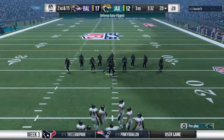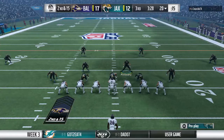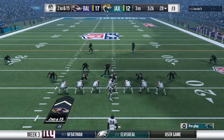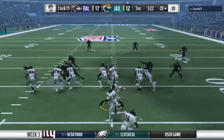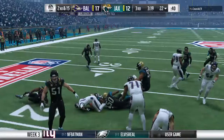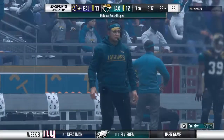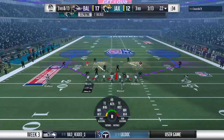So the defense has put them in a tough spot. It's second and long. Well, now they'll try the end around. And he'll work his way forward up to the 22. He'll get 2 yards back, but it's going to leave him with a long third and 13.